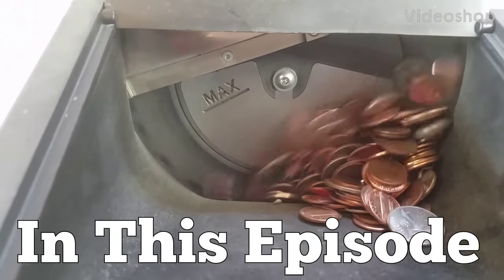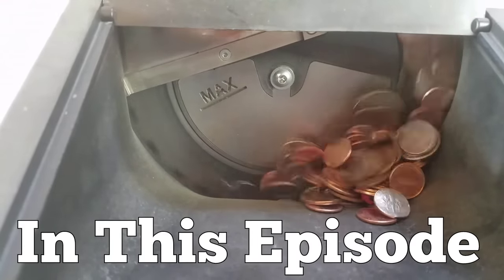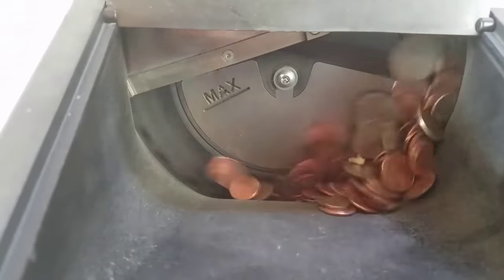These are the remaining coins. And we're going to find out how much money was in that water jug.